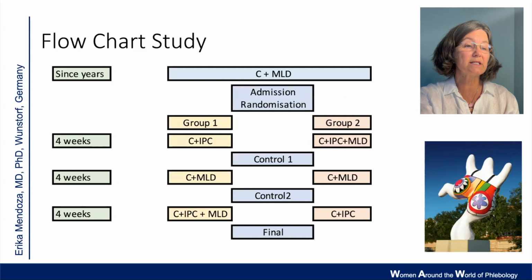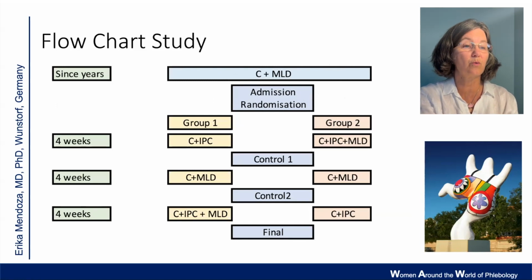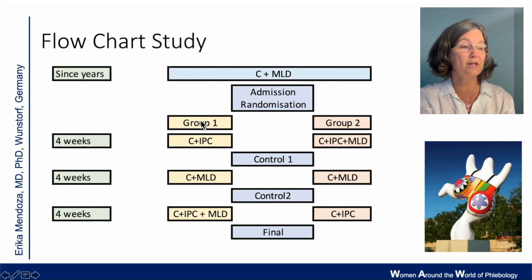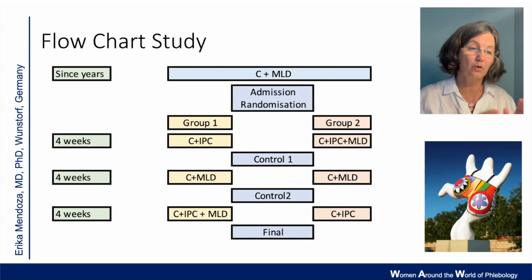The flowchart is: they were chronically in compression and MLD. They had the admission, they filled in the questionnaires, and then they were randomized in group 1. They started with compression and IPC first, then had one washout phase of 4 weeks with, as always, compression and manual lymphatic drainage, and then again 4 weeks with compression, IPC and MLD.